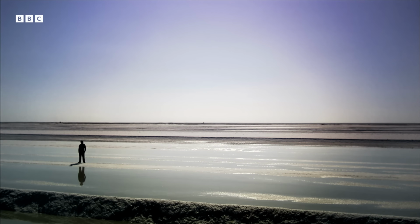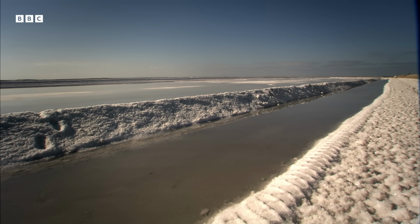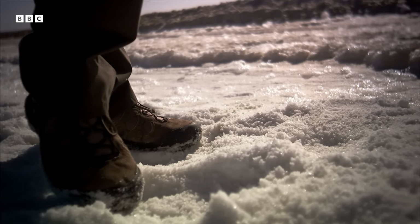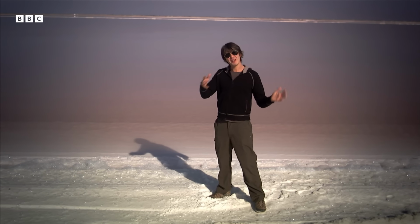This is the world's largest salt works on the Baja Peninsula in Mexico. And what they do here is just pump seawater into these lagoons and let it evaporate. And what they're after is this stuff, which is sodium chloride, table salt. But at different stages, different salts, the different minerals crystallise out. So all the things really that are in seawater emerge, crystallise out at different stages of the process.